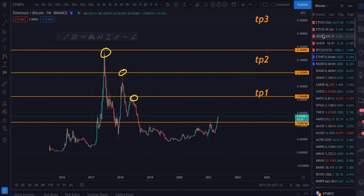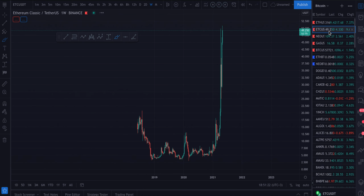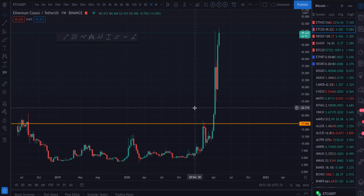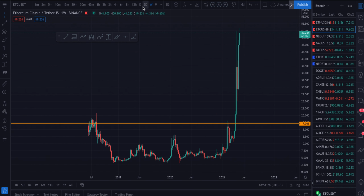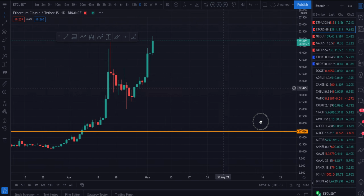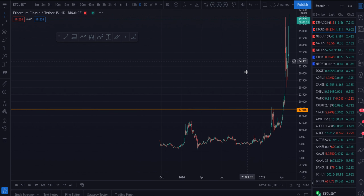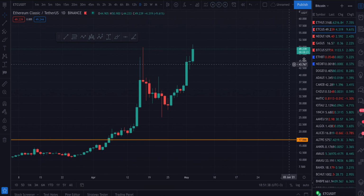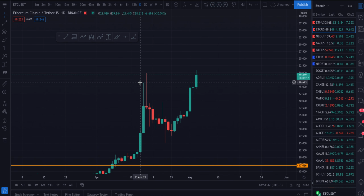So yeah, let's have a look at Ethereum Classic. Before anything, guys, this is Ethereum Classic. We are currently going parabolic, and the reason why I am making analysis on this is because a few people said that they wanted me to make a TA on it. Ethereum Classic just follows what Ethereum does essentially. So we're not seeing anything too crazy here. As you guys can see right here, Ethereum is currently up 5.2%. Ethereum Classic is up 10%.